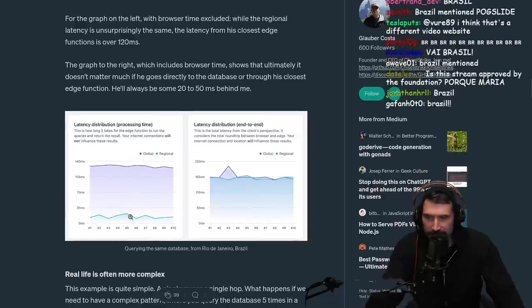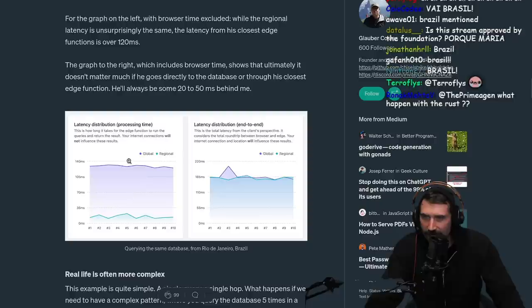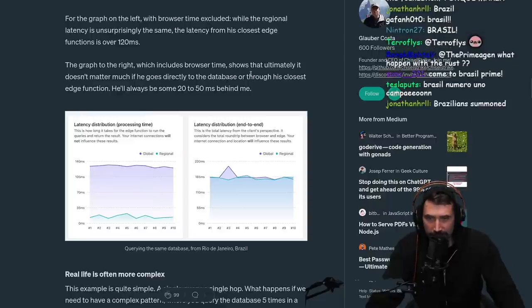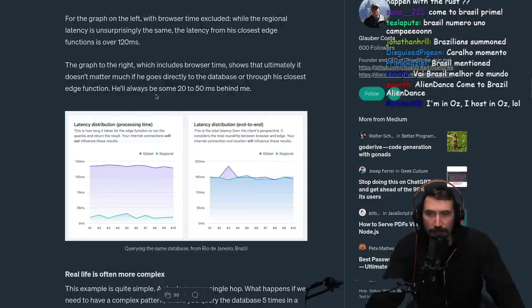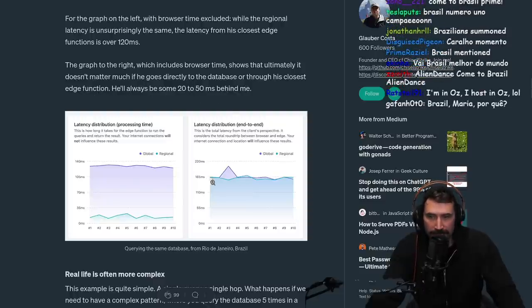Okay, so processing time is nothing. Dang. There's a big difference here. The graph to the right, which includes browser time, shows that ultimately it doesn't matter if he goes directly to the database or through the closest edge function. He will always be some 20 to 50 milliseconds behind me.